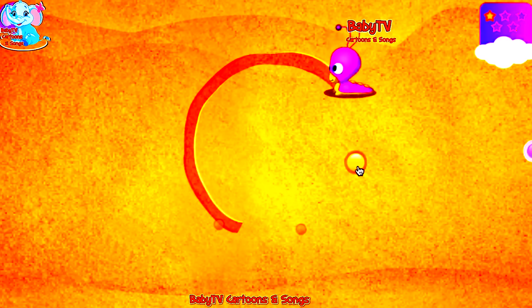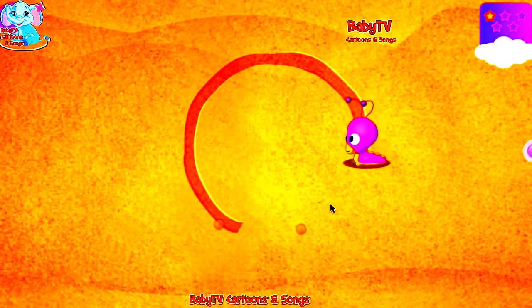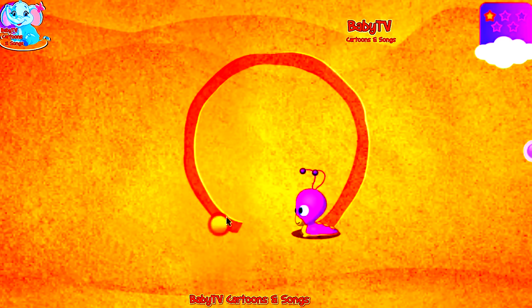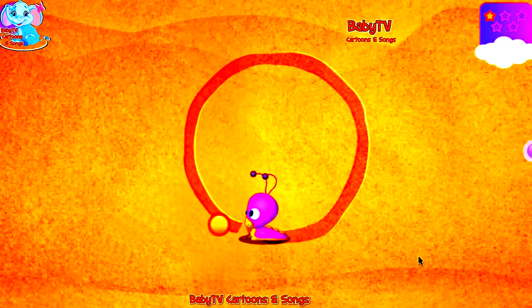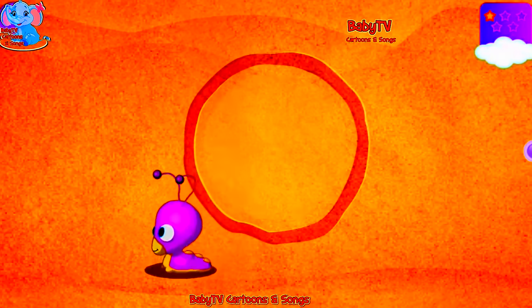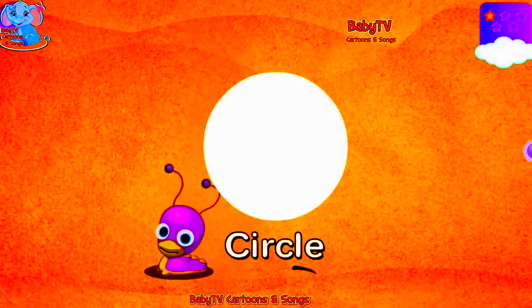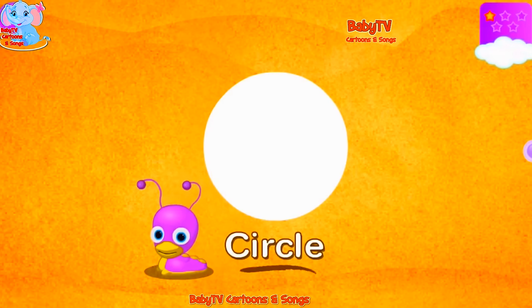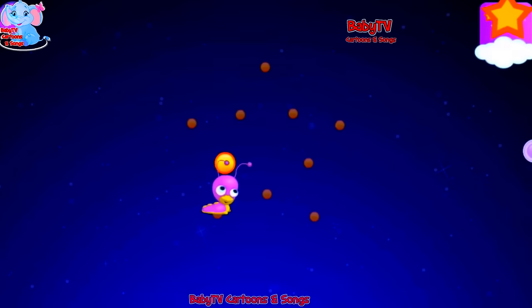Great! Can you already guess which shape we're drawing? Almost finished! Click again! Look! We've drawn a circle! Let's draw another shape!